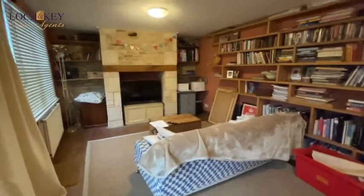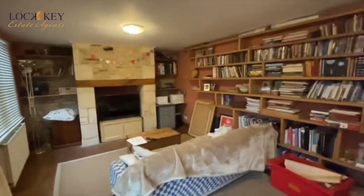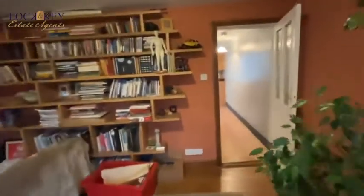But whatever room you want to use, this could be a kids' room, it could be a cinema room, it could be your family room, a dining room. You know, it's whatever anybody wants to use it and call it. Or not even call it, just to use it with. I'm just going to pop that back out there.